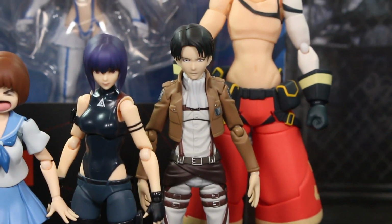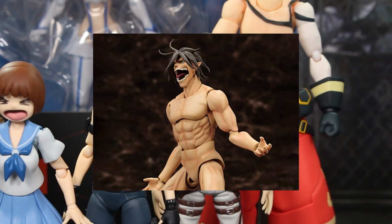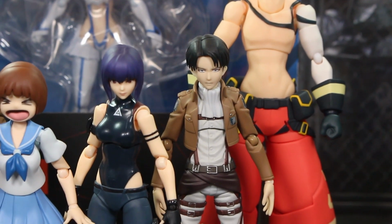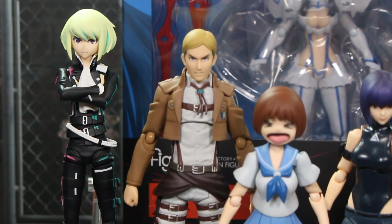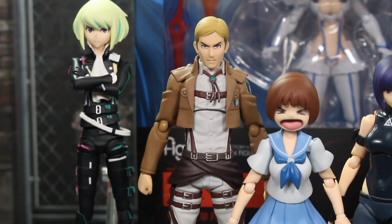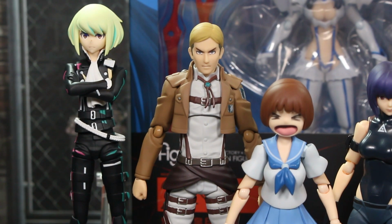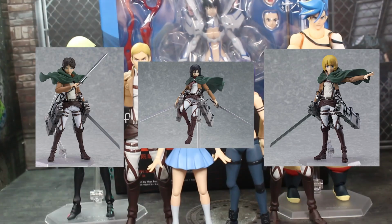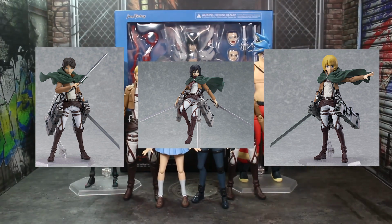The only Attack on Titan figures I own, I actually own a Kotobukiya model kit I have not fixed up yet, unfortunately. But I do own the Levi Figma that I did review last year for my Anime Week specials. Same thing with Erwin here. He was also part of the Anime Week specials that I had last August. I have yet to get the Eren, Mikasa, and Armin ones. They're too expensive, and I wish that they would be re-released by Good Smile at this point, but I don't think they're going to.